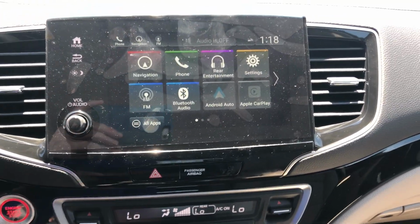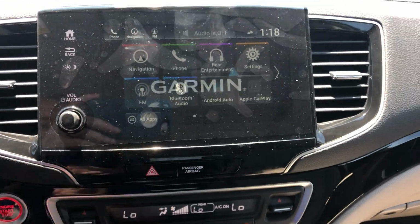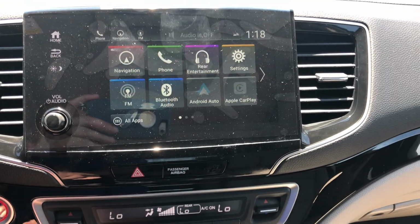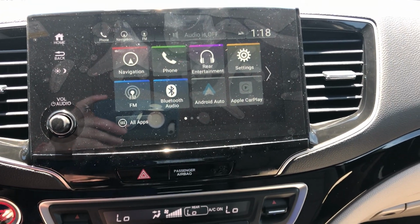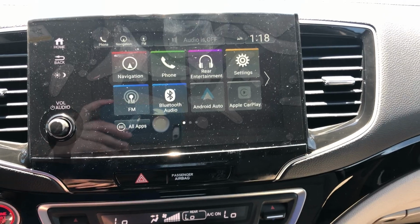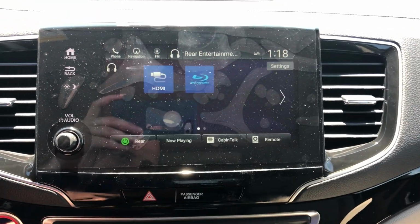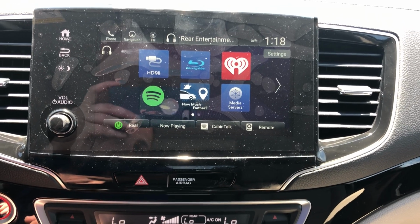Now, as we get over here on the display screen, you're going to have satellite navigation as a Garmin. Hands-free for your phone. Once again, you can pair up multiple phones, up to 6 phones. You got your rear entertainment. All kinds of goodies. How much further app?